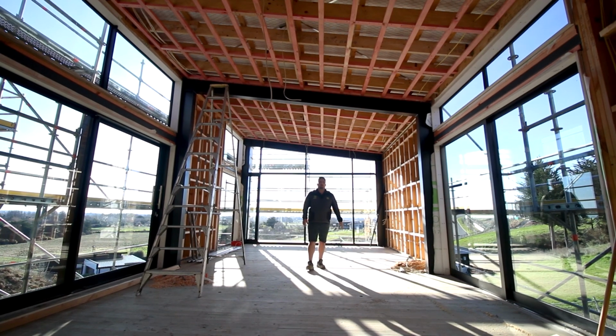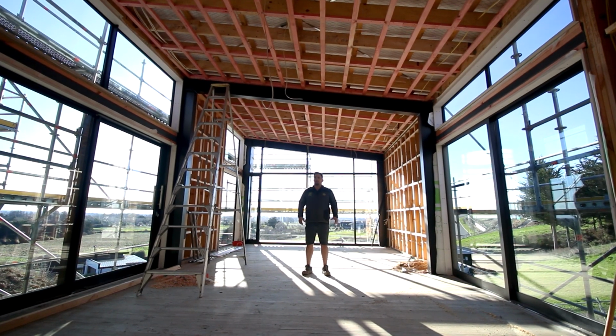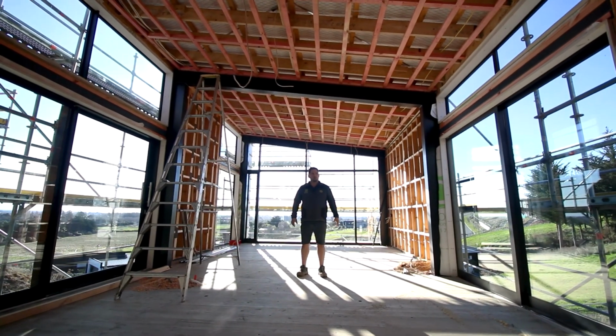So the guys at Lighthouse Lighting have come up with a really great design package for the lighting. It's going to really make this house in some areas. I think it's going to be absolutely beautiful.